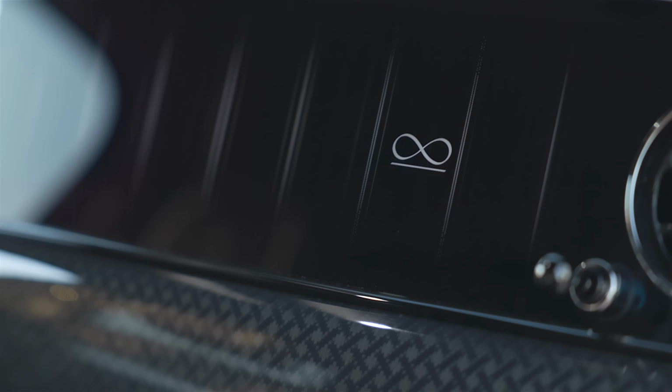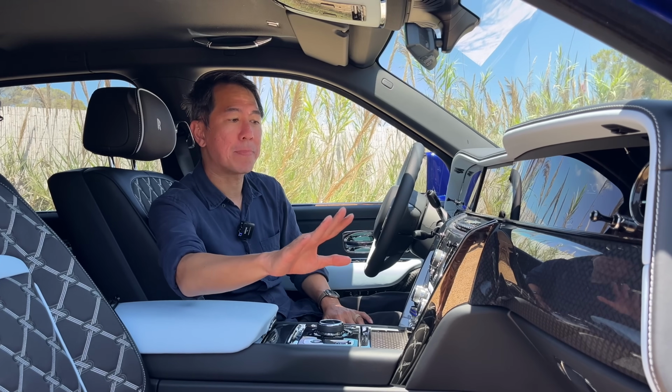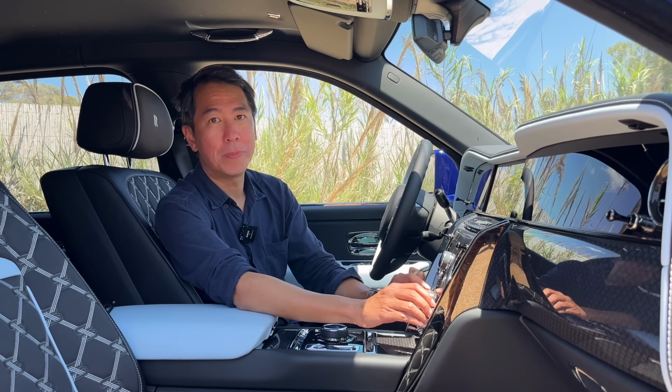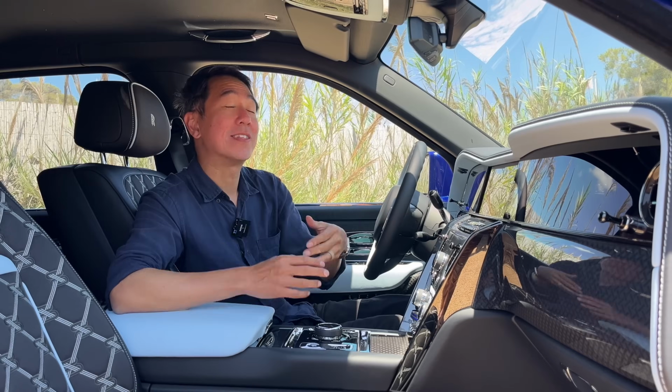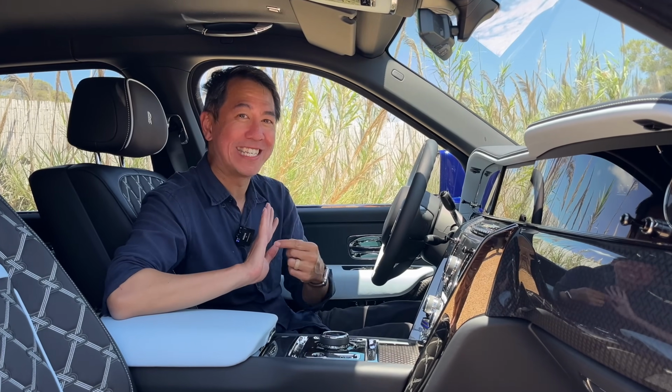The illuminated fascia actually has a cityscape pattern, and that goes back to the kind of urban environment that the Cullinan inhabits. That isn't just a backlit panel though, so it's security glass, and this being Rolls-Royce, there are actually 7,000 dots that go into making up this pattern.